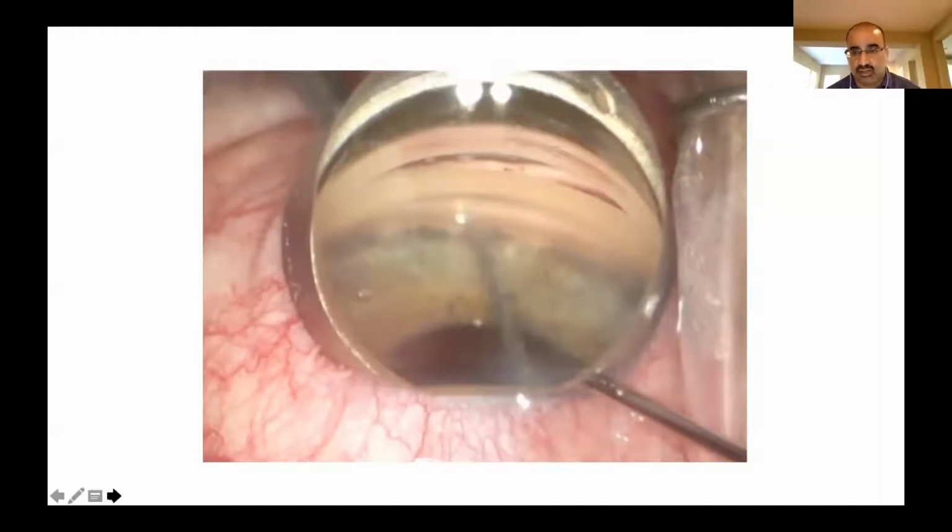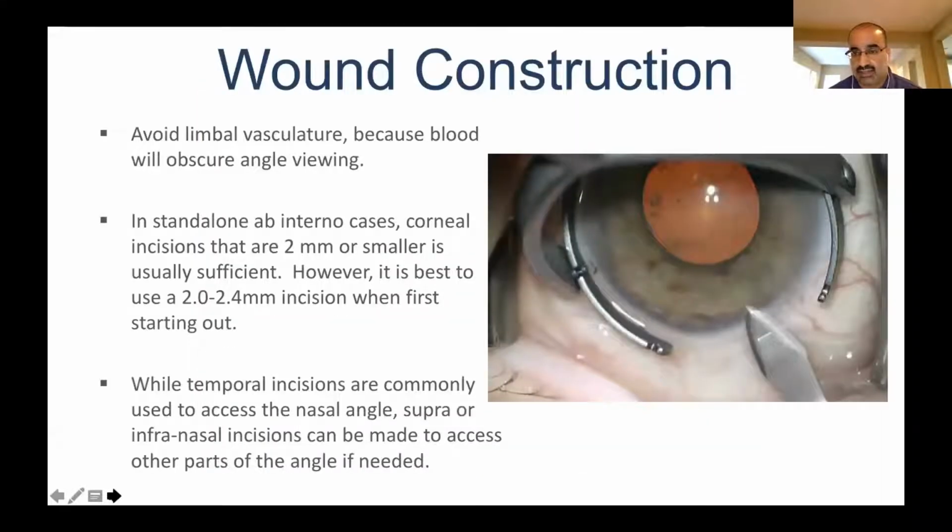Wound construction is really important. You want to make sure that you're not touching any of the perilimbal vessels. If you have any oozing during a MIGS procedure, you might get some of the blood into the viscoelastic, which can obscure your view. So stay away from the perilimbal vessels and give yourself some room. I typically say a 2.4 millimeter incision is good for your first few cases to make sure that you're not getting that oar locking in the wound, and that you have enough space to move from right to left.